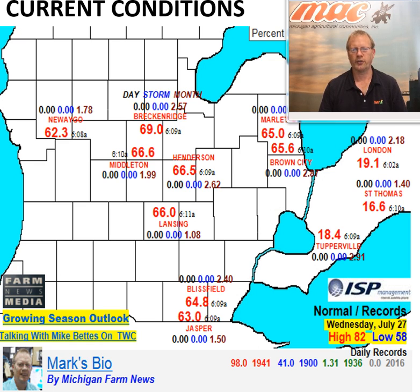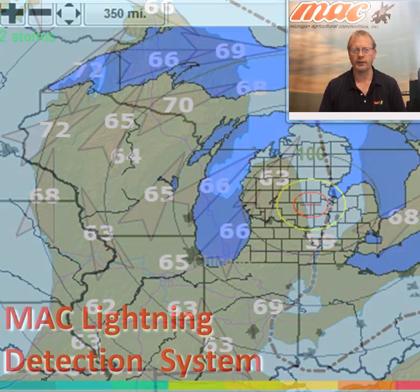Currently across the area, see temperatures in the mid to upper 60s across most areas. Newaygo down to 62. And again, no precipitation since midnight, and that should change later on today. You can see across the state of Michigan, again, we have temperatures mainly in the mid 60s and a little warmer up towards the shoreline of Lake Michigan, where the lake is actually helping there. And as those southwest winds continue, we'll warm up again today, well into the 80s, close to 90 degrees.